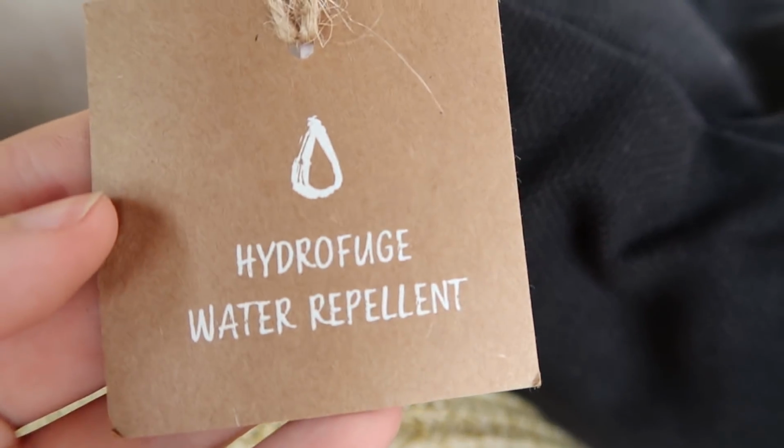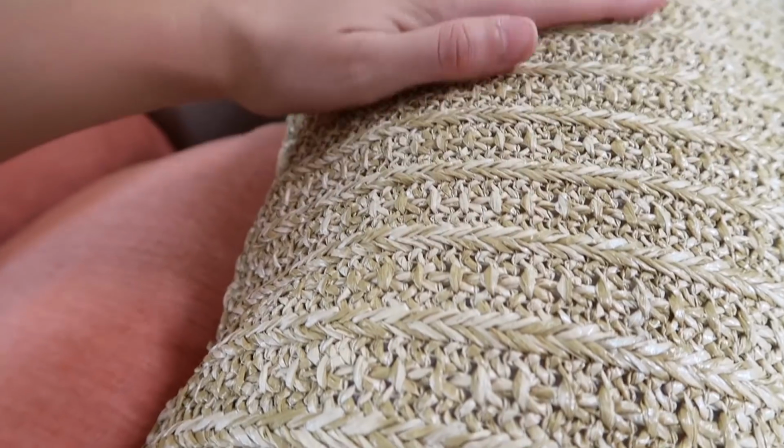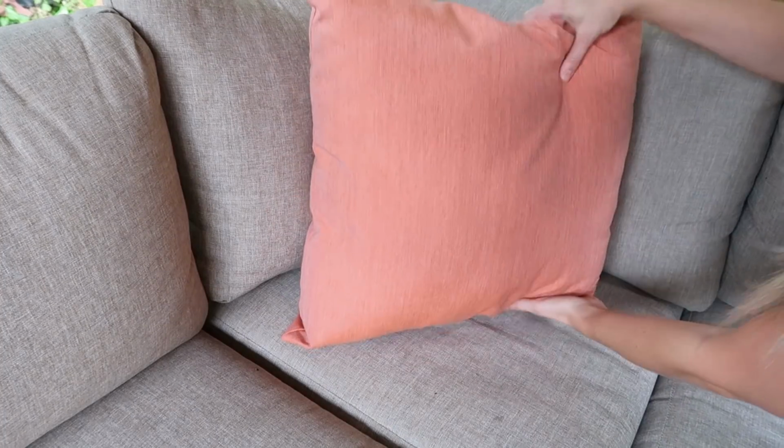And I'm also going to be layering in these two pillows, one to add that contrast and to match really nicely with the carpet, and this really nice textured woven outdoor pillow. I think this is great. It's a lumbar size pillow, and I really think it gives that outdoorsy textured feel.